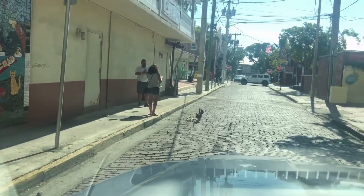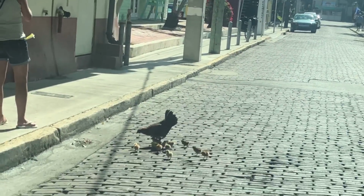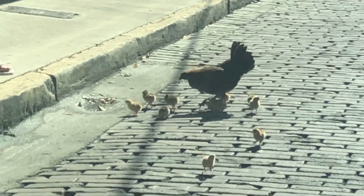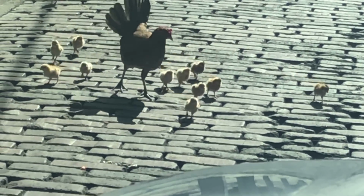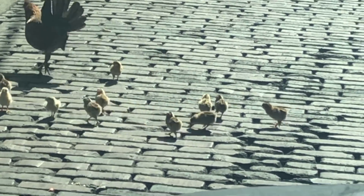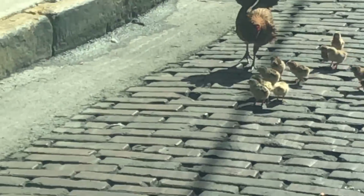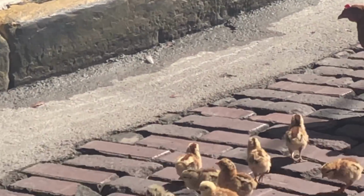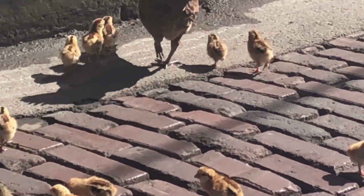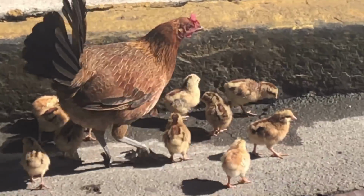Oh, look at the little chickies and the chicken right here where we're gonna park. Okay, guys, come on, get out of the street. Oops, oh, this one's coming right underneath the front of my car. Come on, Mama, get your babies. Chickens and roosters all over the place in the street here in Key West. Okay, let's see if I can get around without running over anybody. Aw, they're so cute, aren't they? Little baby chickens. Mama chick.